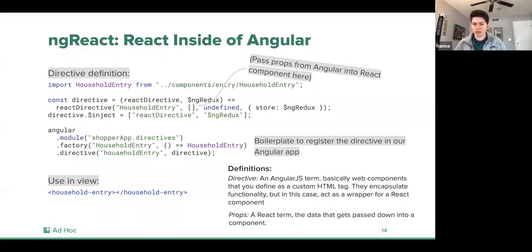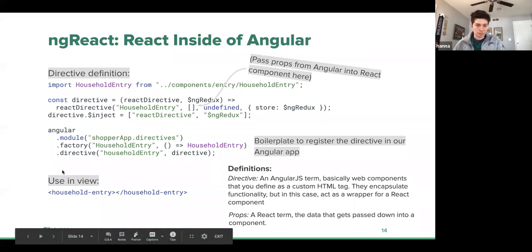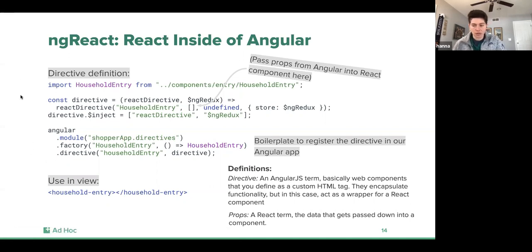A directive in Angular is essentially a web component that you define as a custom HTML tag. Angular's whole proposition to developers was that you could extend HTML and create your own HTML tags that encapsulate functionality. ngReact works by basically having you define a wrapper directive whose only job is then to render a React component. So Angular reads this as a directive, but it's actually a React component. Here's the directive definition itself. We start by importing this React component and then do some dependency injection magic. But the key thing here is this react directive function, which is something that ngReact gives us.